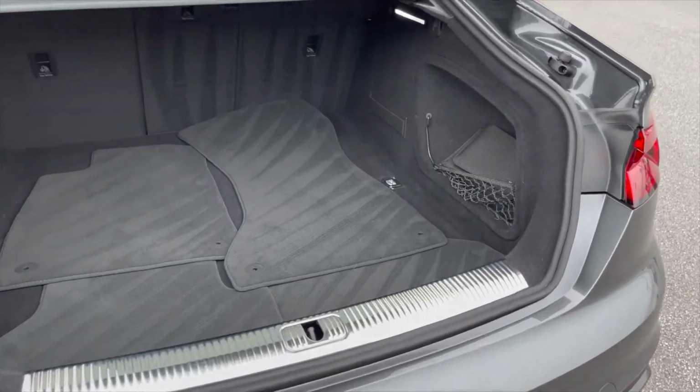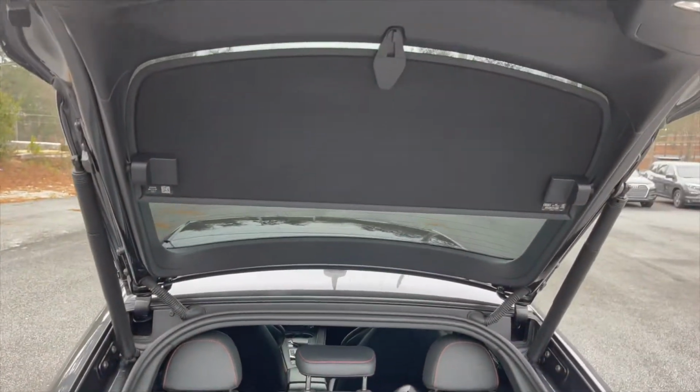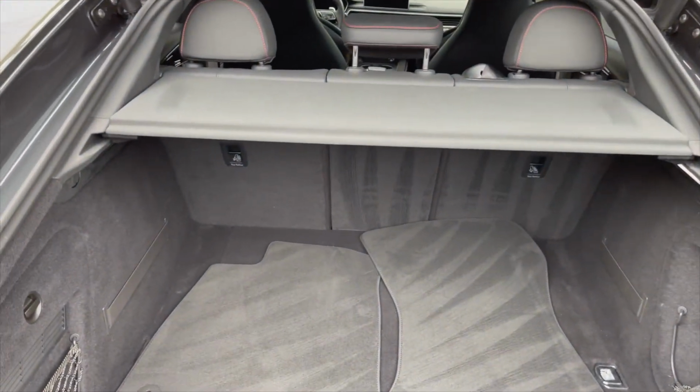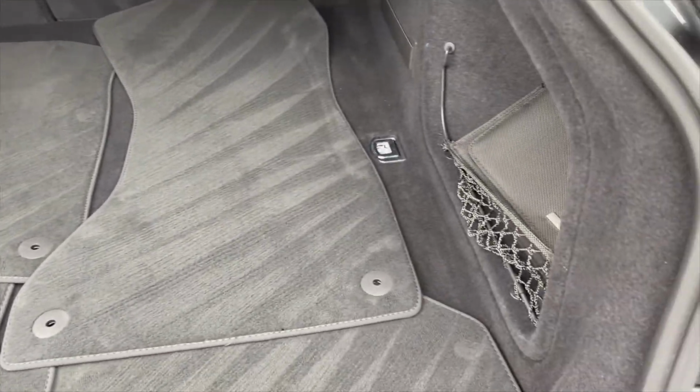Stepping into the Audi RS5's trunk, like I said, it is a true liftback. You get the power tailgate, but as you can see, you do have a small little cargo cover, and then outside of that, there's nothing really too interesting back here.